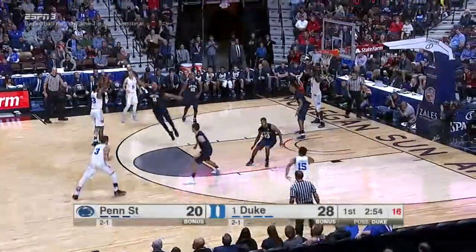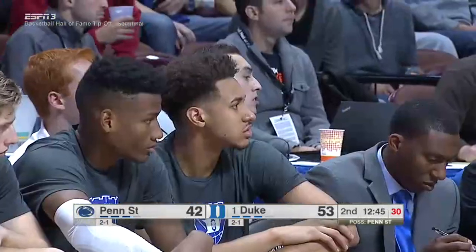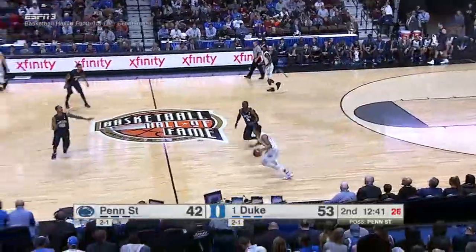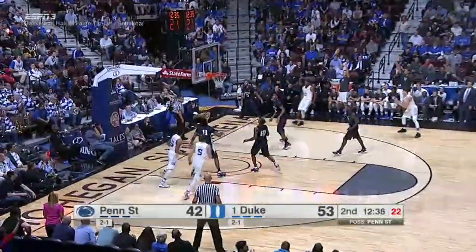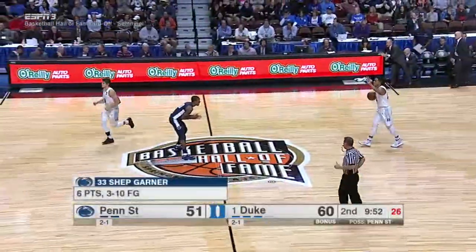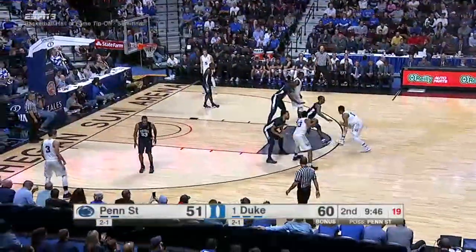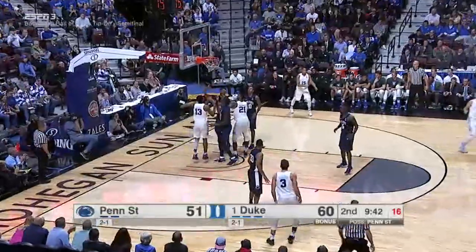But Krzyzewski told us before the game, we need to kick the ball. Jackson penetrates, kick out Jones. Jackson continues his impressive play. The Penn State fans in the house. Finally with something to cheer about, and Jones, playing with 4 fouls, comes right back to increase the lead to 11. And that's a big bucket for Duke. Not bad defense by Penn State either.